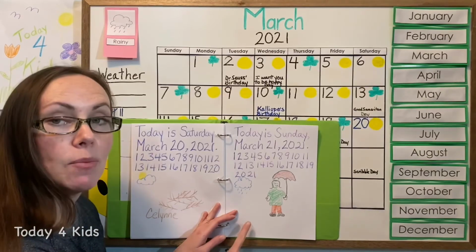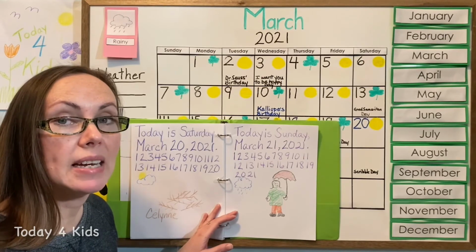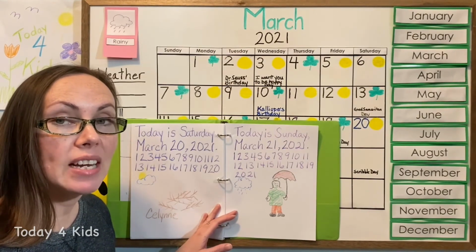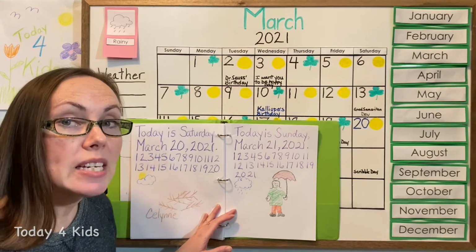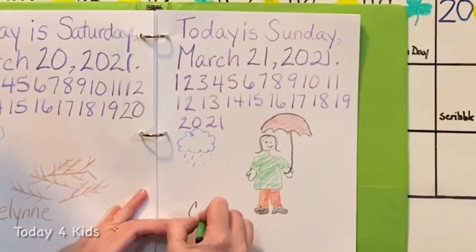So next I'm going to practice printing my name, and I would like it if you printed your name while I was printing my name. We can practice together. It's very important to practice printing our name every day so we get really good at it. Don't forget to put a capital letter at the beginning of your name. C-E-L-Y-N-N-E.